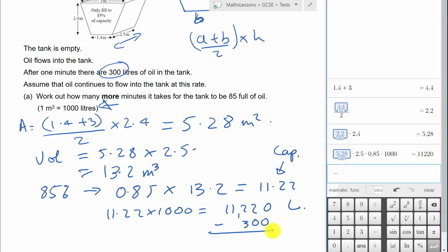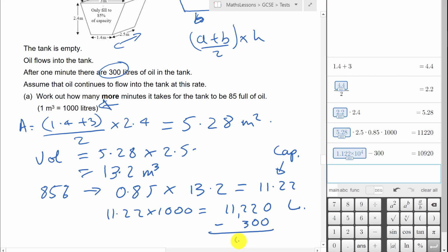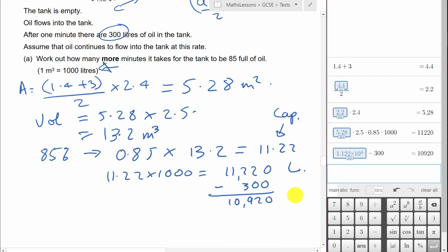So my answer minus 300 gives us 10,920, and that gives us how much more we've got to fill it by, and we're going to fill it up with 300 litres every minute. So if we do 10,920 divide by 300, that will give us our number of minutes.